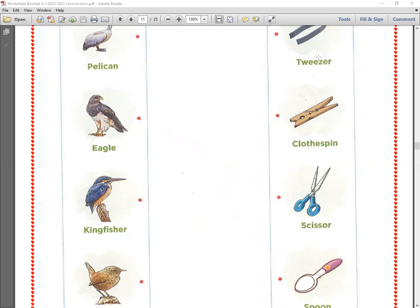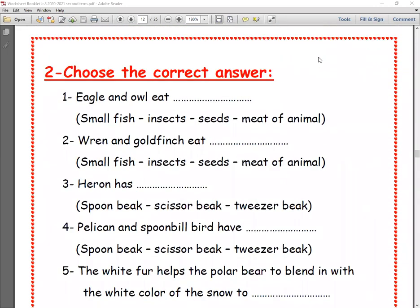After that, let's turn the page. Page number 12. We will make a circle on the right answer. Eagle and owl eat meat of animals. Super. Wren and goldfinch eat seeds. Make a circle on seeds. Number three, heron, egret, kingfisher, they have what? Yes, tweezer beak. Pelican and spoonbill bird have spoon beak.